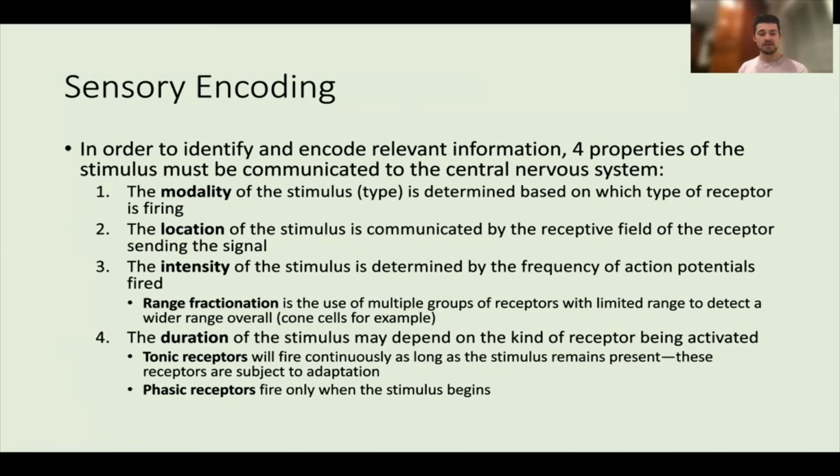And then the other type of receptors that we'd be talking about are phasic receptors, and those fire only when the stimulus begins. So those usually indicate a change in stimulus, or they help with changes in the environment. They only fire when the stimulus begins. So they're not subject to adaptation. Those are only the tonic receptors.